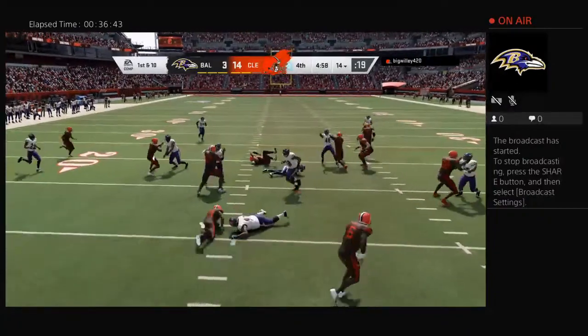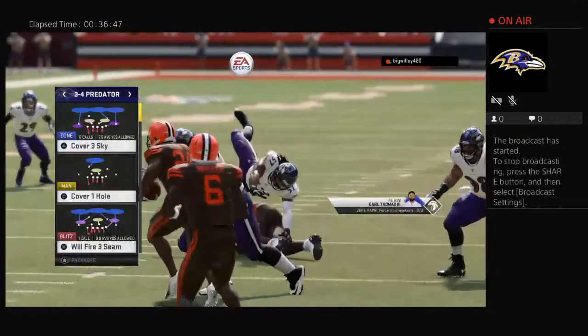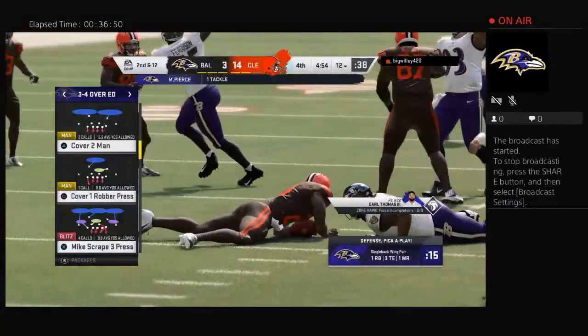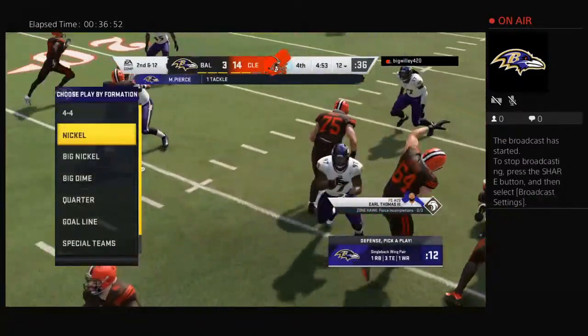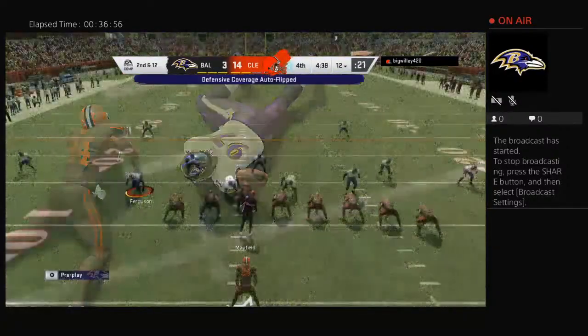A run for Nick Chubb. And I think this defense knew what was coming as he is smothered behind the line. That's going to go as a loss of 2, and it'll be second down. Brings up second and 12 at the 12-yard line.